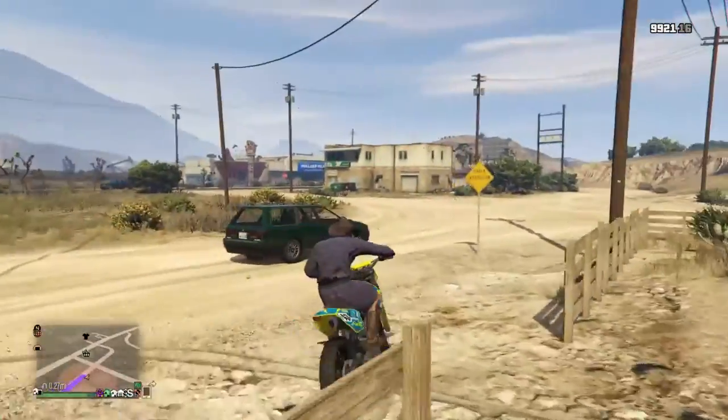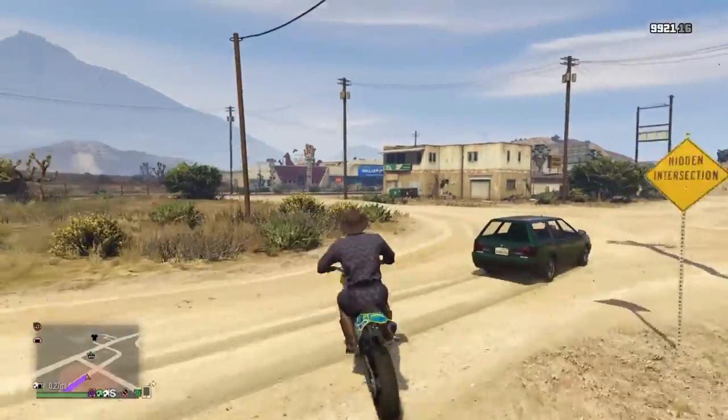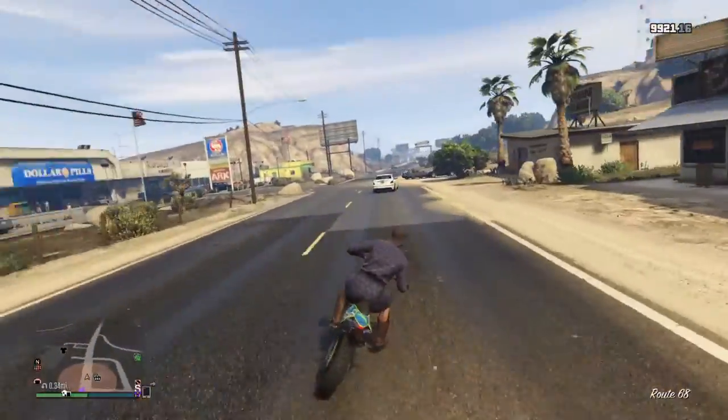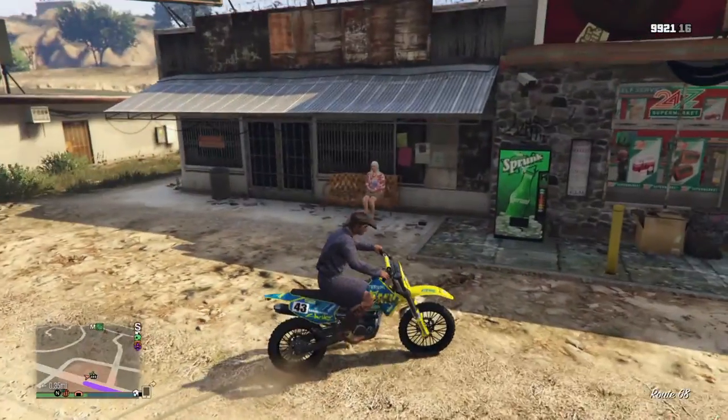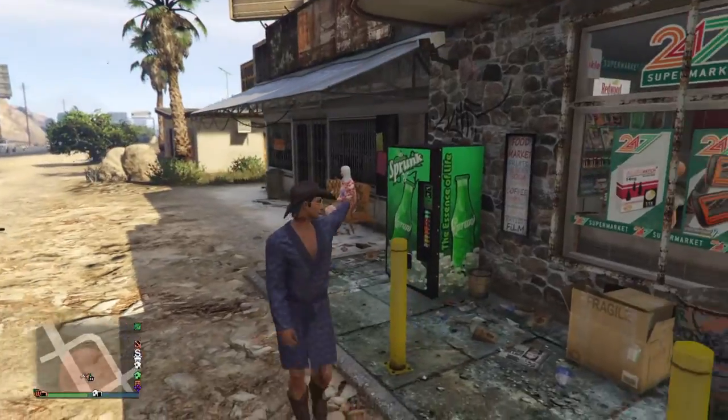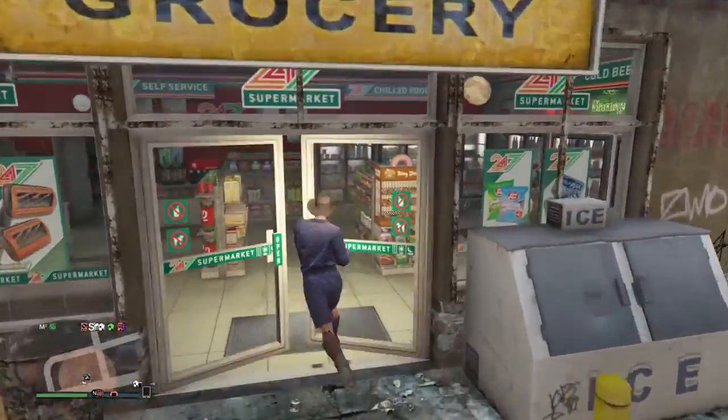But yeah. Alright, so step five to becoming a cowboy is y'all need to go to the shop every day and reload on beer. Hey Stacy, how you doing? That's Stacy right there. Yeah. This joint never gets robbed.